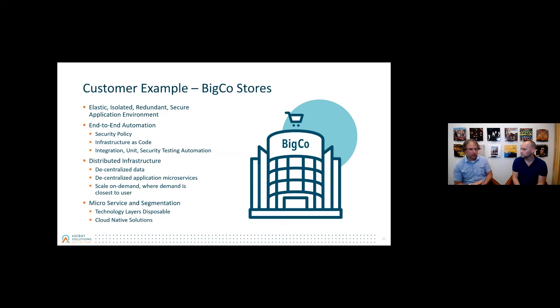So one of their big key strategies that we helped them implement is that microservice and that segmentation. So each technology layer was disposable. So with this environment, they never actually patched in the traditional sense. They just redeployed. So if there was a security update to, say, a Linux container, they just redeployed the Linux container with the security update to the whole environment, going through the whole process, the integration testing, which would catch if there's any application issues that they would vet out before it actually got pushed to production, but not the traditional patch something that's already running. It's just deploy the new secure solution. And they were focused on a cloud native solution, but it still had on-premise for that traditional sense.